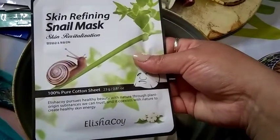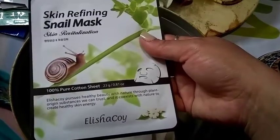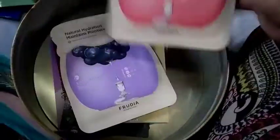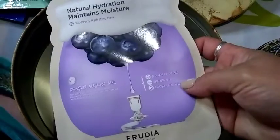This one, the snail mask, I think this is from CVS. This is CVS too. They're mostly CVS. And I think I finished the ones from GNC. But GNC also sells them in Walmart. And this one's from the Dollar Store and the Dollar Tree as well.